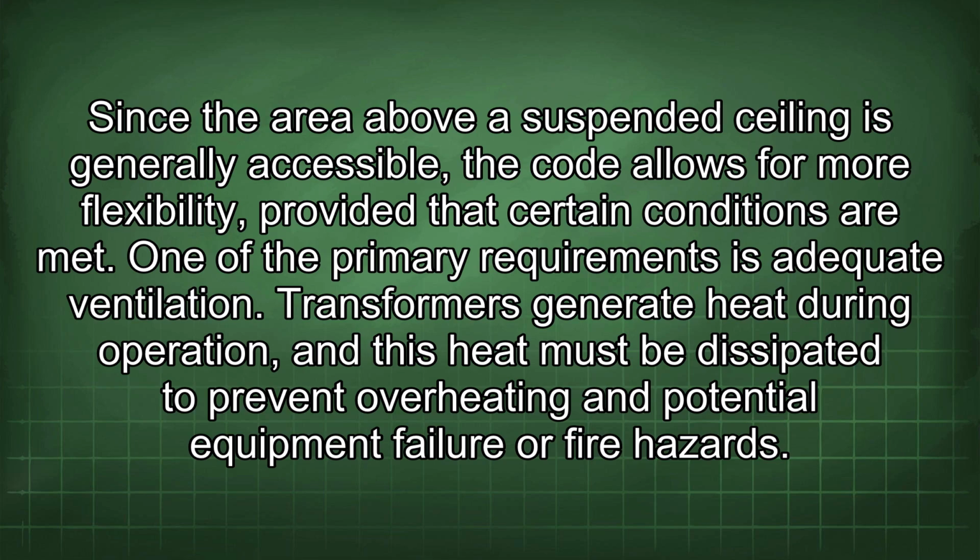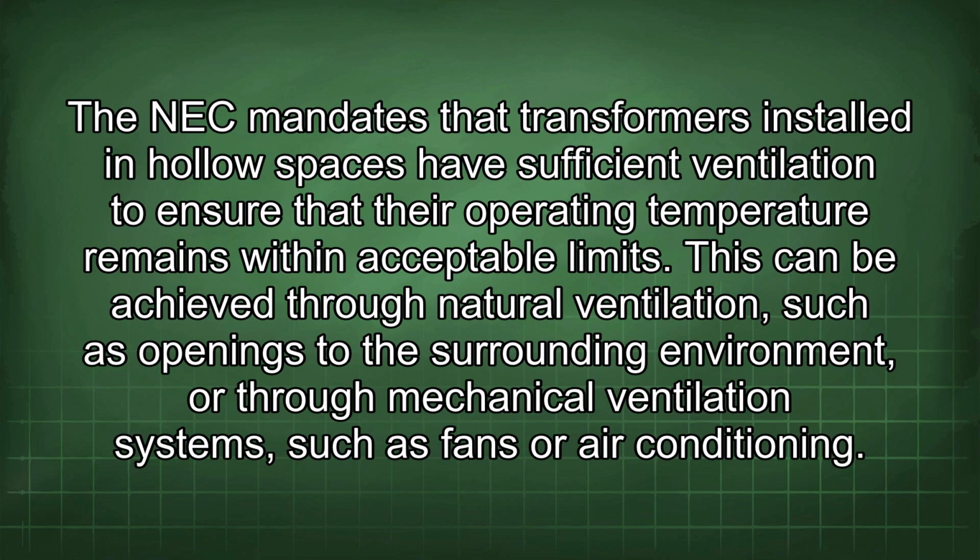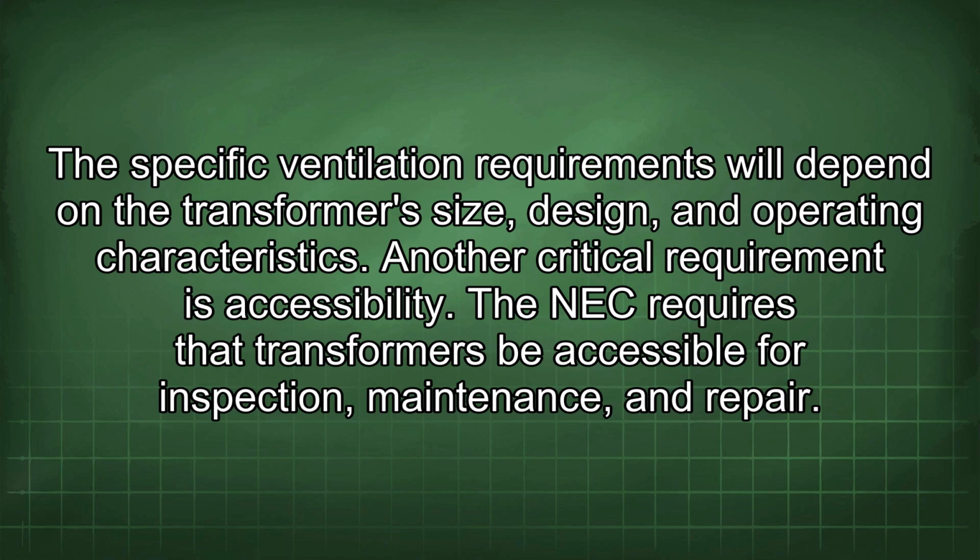Since the area above a suspended ceiling is generally accessible, the code allows for more flexibility, provided that certain conditions are met. One of the primary requirements is adequate ventilation. Transformers generate heat during operation, and this heat must be dissipated to prevent overheating and potential equipment failure or fire hazard. The NEC mandates that transformers installed in hollow spaces have sufficient ventilation to ensure that their operating temperature remains within acceptable limits. This can be achieved through natural ventilation, such as openings to the surrounding environment, or through mechanical ventilation systems, such as fans or air conditioning. The specific ventilation requirements will depend on the transformer size, design, and operating characteristics.